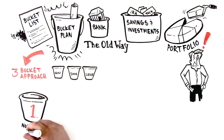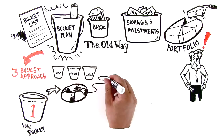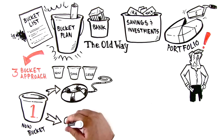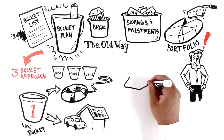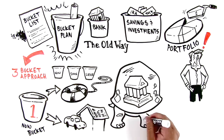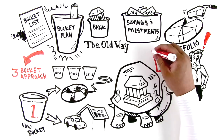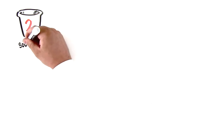First, the now bucket provides safe and liquid money. This includes money for your emergency fund and large planned expenses for the first few years of retirement, like a car or new roof on the house. There's little to no growth these days at the bank, but these cash savings or money market accounts also aren't exposed to market volatility. By pulling this money off the table, you can sleep better at night knowing it's there when you need it. The second bucket is the soon bucket.